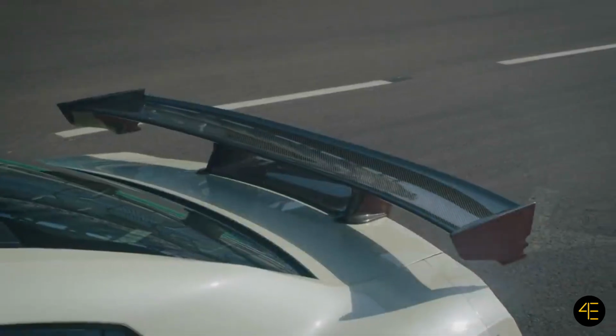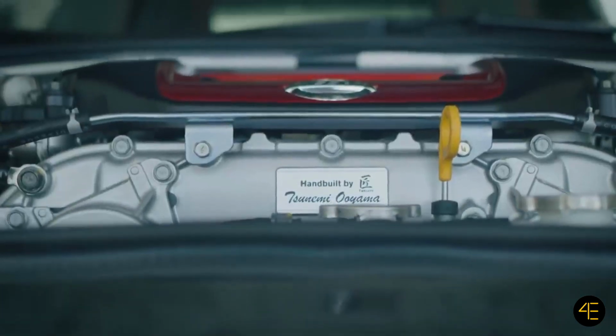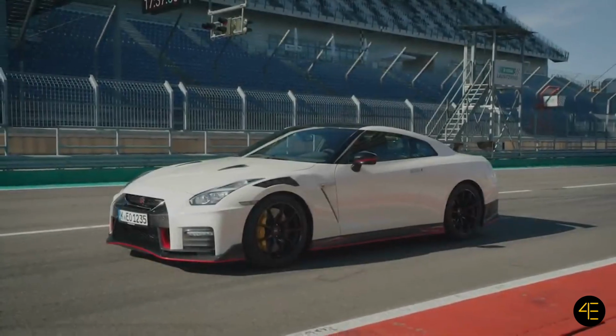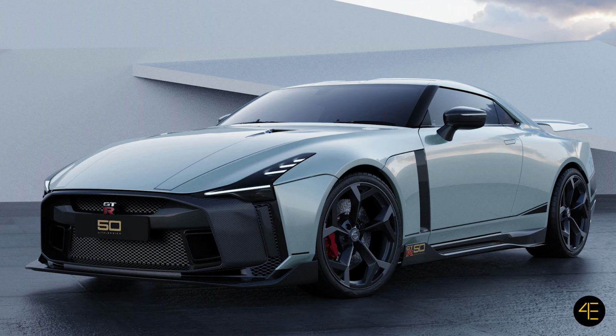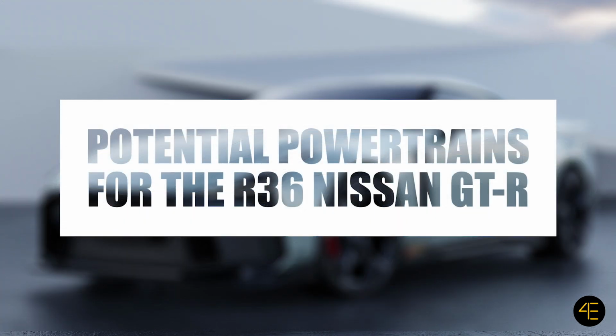So this was a series I always wanted to do but didn't really know how I should structure it. But I mean, we'll just see where it goes. So in today's video we're going to talk about the potential powertrains for the next generation R36 Nissan GT-R.